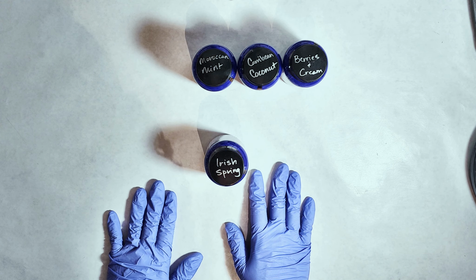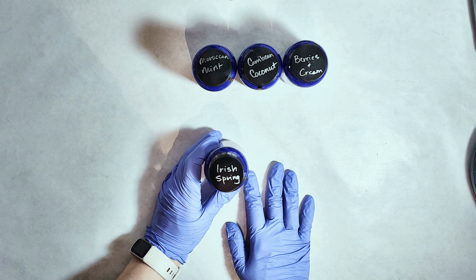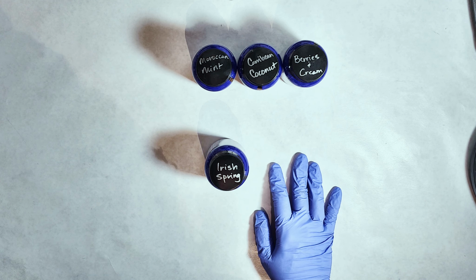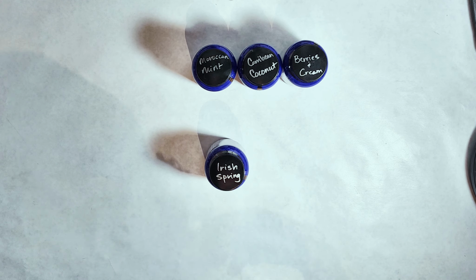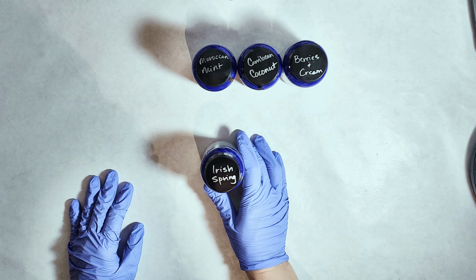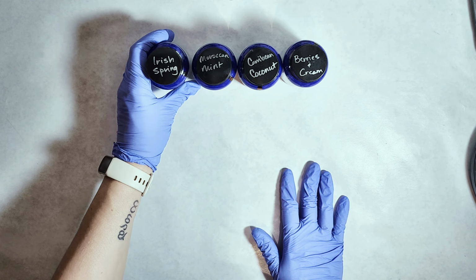I just make soap for home with this. I could make some for the site, but it smells just like Irish Spring, and it lasts so long in soap, and it doesn't discolor. And my husband loves it because it's more manly because it smells like Irish Spring. But obviously I use it too. So, you know, women can use it too. But anyway, that's another one that I'm always returning to.